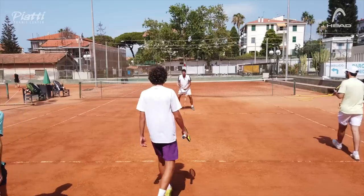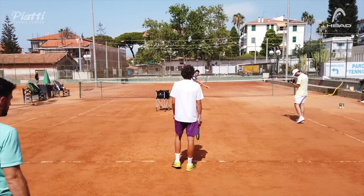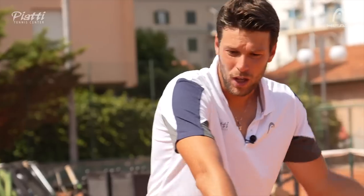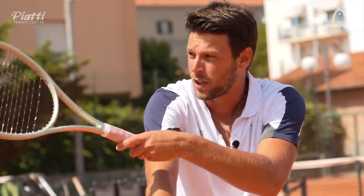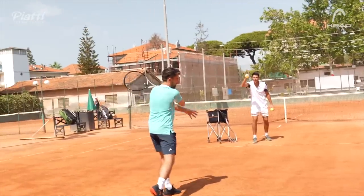Third step now. Face of the racket, shoulder, side stance. Now we are focused about the left arm. So I don't want that you remove when you finish, look him, because if you remove, you turn the shoulder. And left arm, yes, very good.